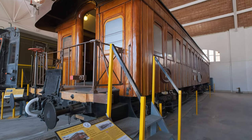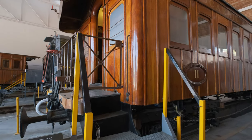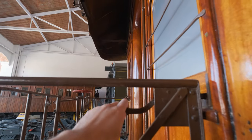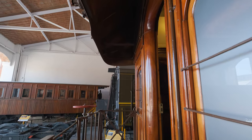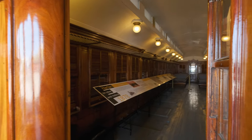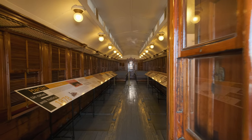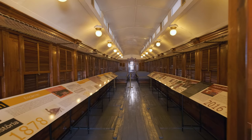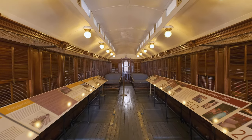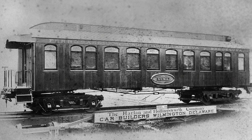Next to the ZZ-324 is another very valuable vehicle, the BB2597 Harlan. Built in 1878 in the United States, made of tropical wood. It arrived at Vilanova i la Geltrú in 1881. The Harlan cars were among the first vehicles introduced to Europe from the United States.